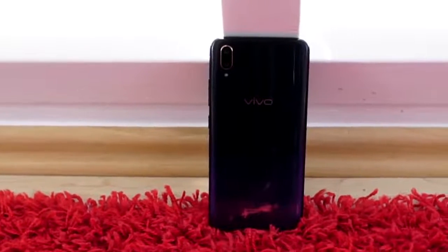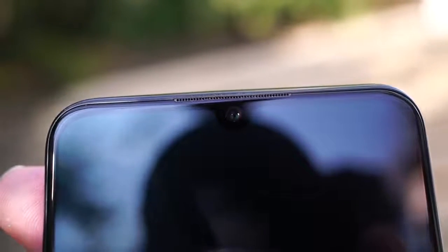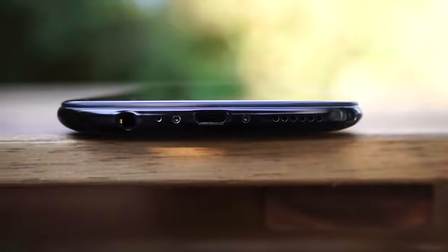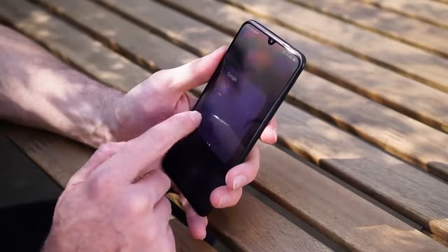There's no IP rating, no NFC, no wireless charging, no 4K video or image stabilization, no USB Type-C, and an obvious missed opportunity to have stereo speakers, so the bottom firing speaker is the only one used for music and media. On the plus side, that single speaker is actually pretty decent, with crisp highs, loud volume, and decent sound even at full blast without sounding tinny.